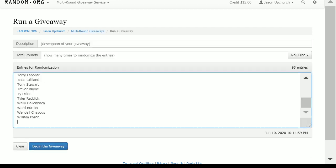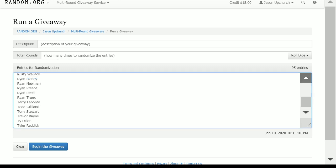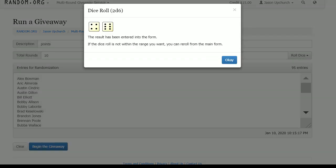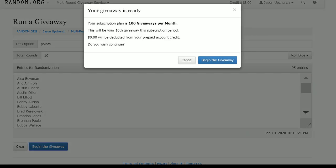But, alright, there's our list. 95 drivers. Like I said, if for whatever reason when I get ready to ship this, one of the drivers that did not sell hits them, we'll just randomly insert them into somebody's package. We're going to go 10 times. Top two will each win 250 points. Here we go.